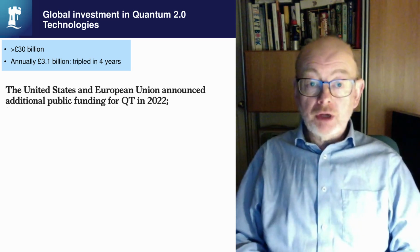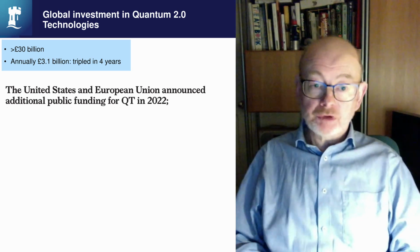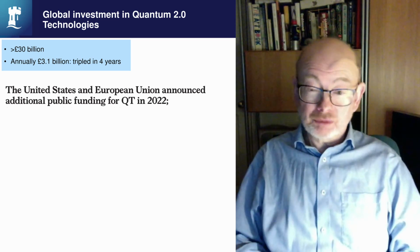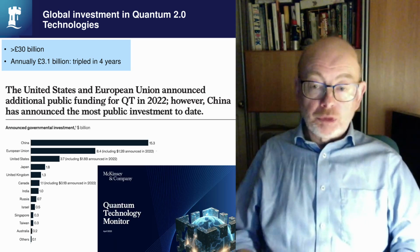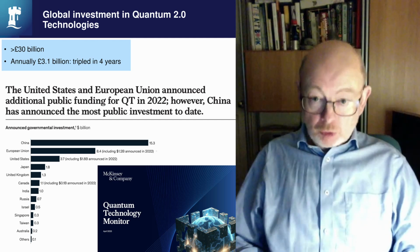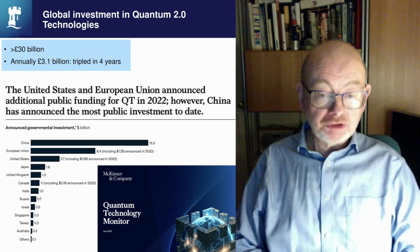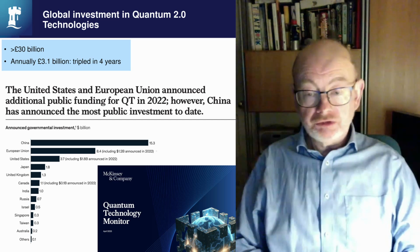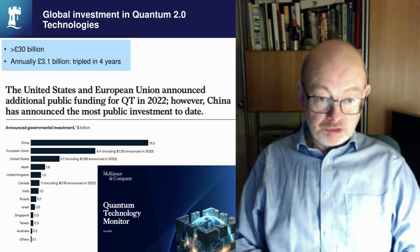So a couple of years ago, the US and the European Union announced major investments in public funding for quantum technologies. That's also matched by industry funding. There's a big industry push now to develop real-world quantum technologies. But actually, so far, it's China that's made the biggest investment in quantum 2.0 technologies. You can see from this bar graph here showing investment made by different countries that China's at the top with an investment of just over $15 billion. Then the European Union, the US, Japan and the United Kingdom.